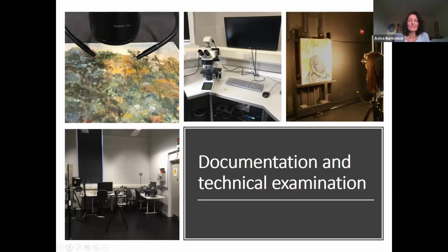Documentation and technical examination is quite a big part of the course. So students on the course will do their own microscopy and use technical images like X-rays and infrared reflectography, looking at paint samples and understanding how pictures are made and their condition as part of what's done in the life of a conservator. So next slide.